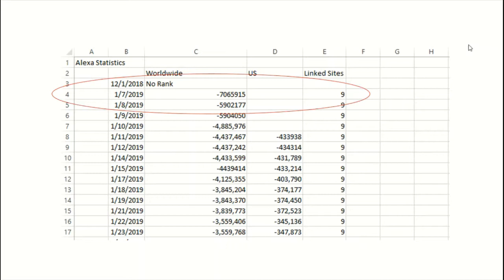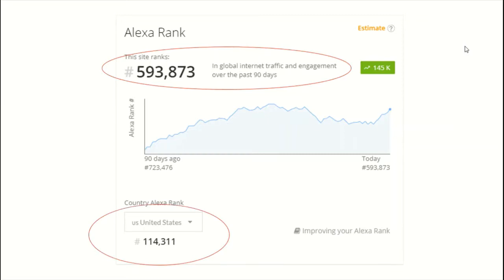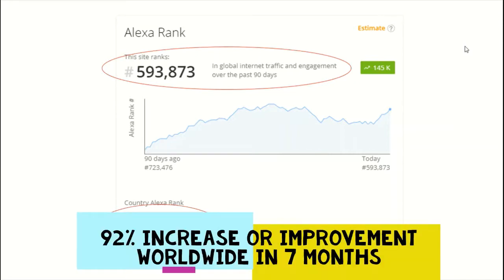About 8 months ago, according to Alexa, my website was not even ranked. That's right, not even ranked. This meant that next to no traffic, or in other words, no one, was visiting my website. Then I started to put the word out about my business on social media, working on search engine optimization, and adjusting based on the analytics I was receiving. By doing all of that, I was able to see an increase in my website ranking. As of July 10th, 2019, this was my website's ranking: 593,873, and that is worldwide. When it came to websites in the US, my website was ranked 114,311, which is a major improvement over where it was before.